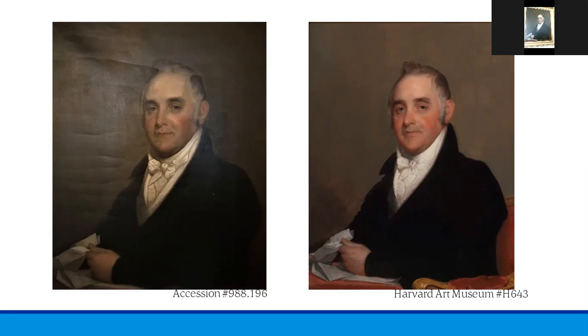There are some varnish issues with our piece, which gives the portrait a yellow hue, but overall the portraits are close. Even with the yellowing varnish of our portrait, you can see that Otis's color palette was ashen and not the vibrant rosy color palette compared to Gilbert Stuart's.